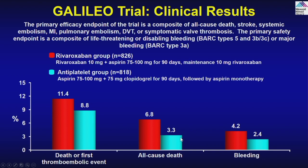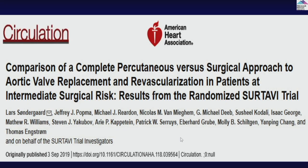So at this time, we just have to carefully monitor these patients. They will get an echo at 1 month, and if there is any change in gradient, normally the gradient should be less than 10 in any kind of valve that we have placed. If the gradient is more than 10, we probably will ask them to come earlier than a year. Otherwise, it will be a yearly surveillance where we will do an echo here at Mount Sinai.